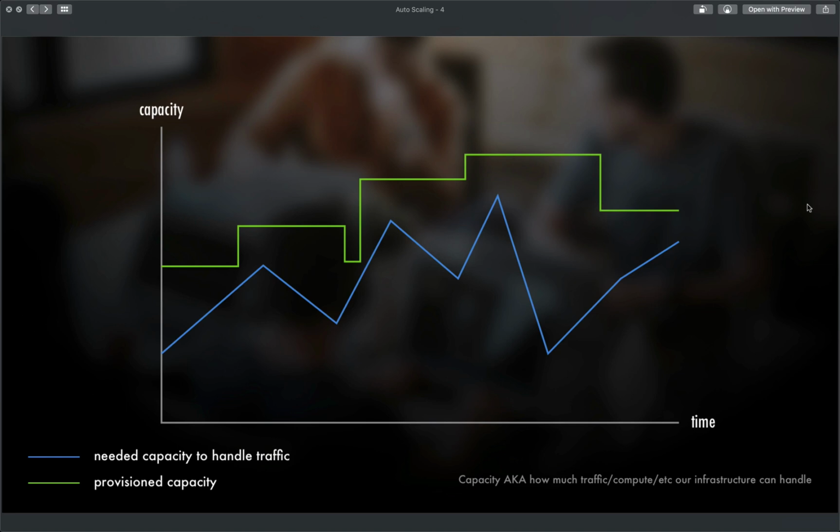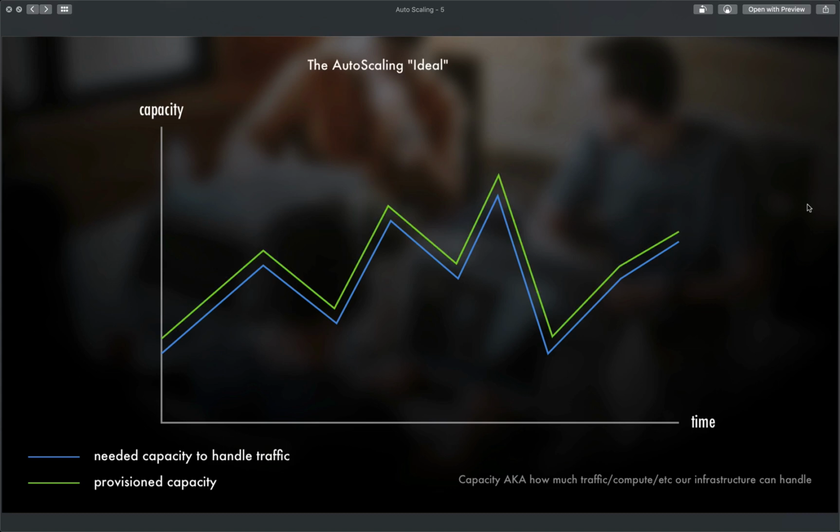Well, what if we could auto scale our traffic like this? In this graph, this is an ideal. What if we could have the amount of power we need from all of our instances to match our traffic at all times? Well, this is what auto scaling on AWS solves.